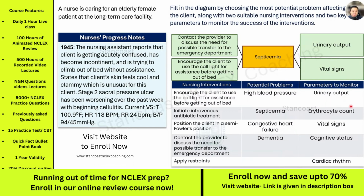Now, why is erythrocyte count incorrect here? The reason for that is because sepsis affects the white blood cells more than the red blood cells, and the red blood cell count is not a primary indicator of infection status. Now, the continuous cardiac monitoring option would basically require the nurse to start cardiac monitoring continuously, which is not really the most sensitive marker for sepsis progression. And take note that sepsis primarily affects the hemodynamics and perfusion. So this makes vital signs and urine output monitoring more critical. Now, pay attention that the client is residing at the long-term care facility.